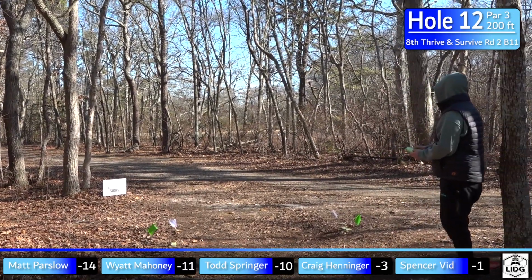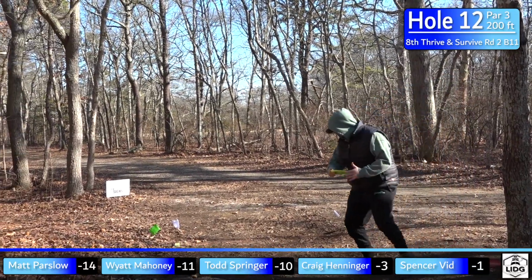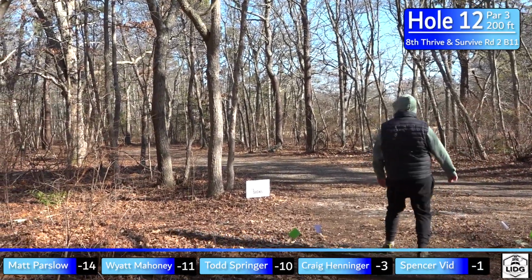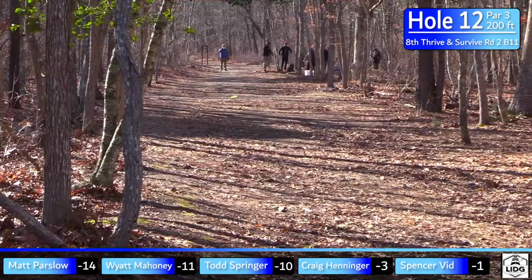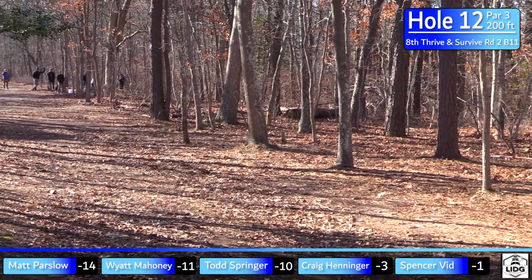I'll be honest, I'm biased towards this shot, but I do think the lefty hand hyzer plays a little nicer than the righty backhand. Well, the evidence so far supports your claim.